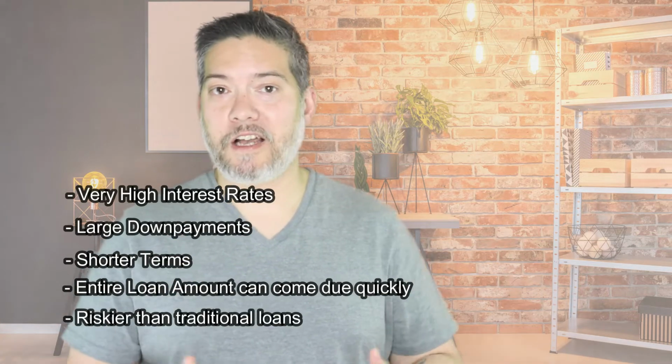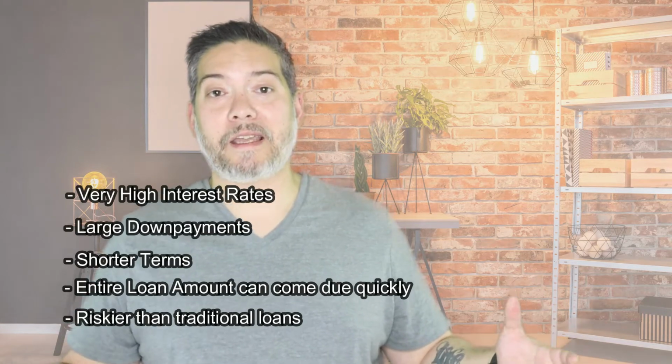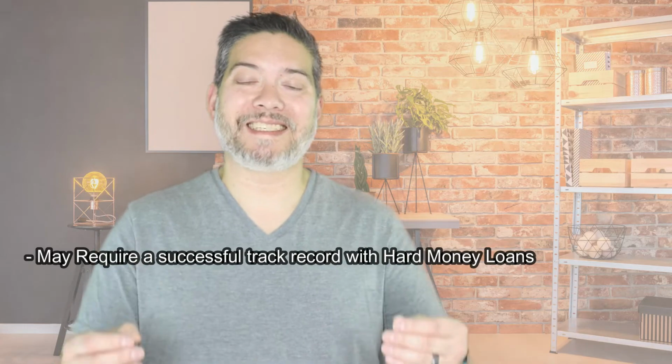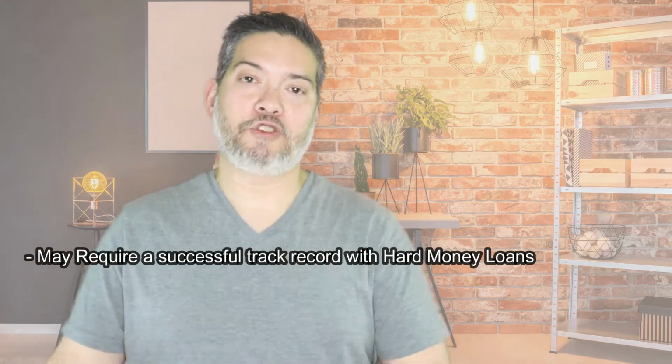If you don't sell the house or if you don't come up with the money to pay it back, you're losing the house. It may require a track record of successful investment strategy, which is why, if you're a first-time hard money borrower, you may want to find a partner to back you that has a track record of success. Now, there are other alternative loans that you might be able to tap into if hard money loans are still unattainable or not your thing.